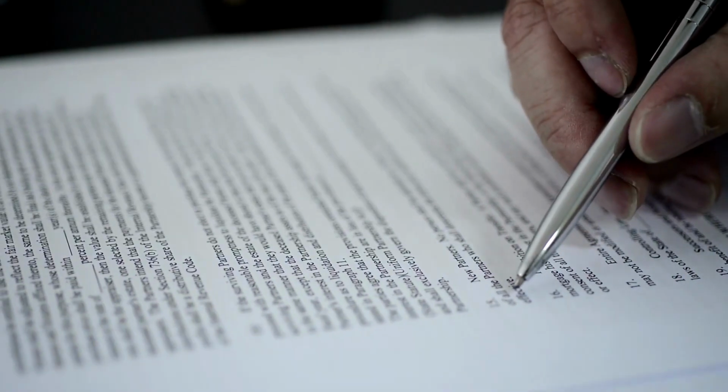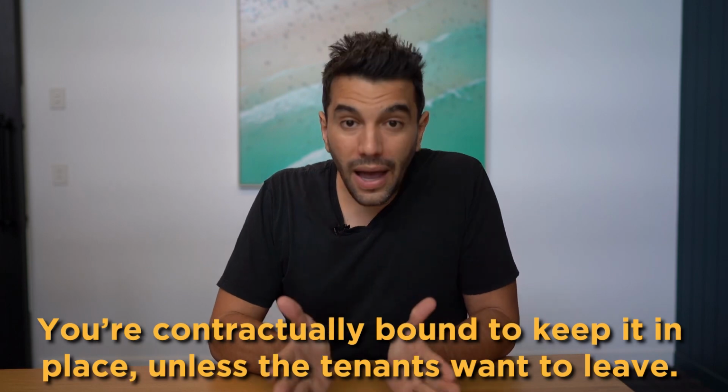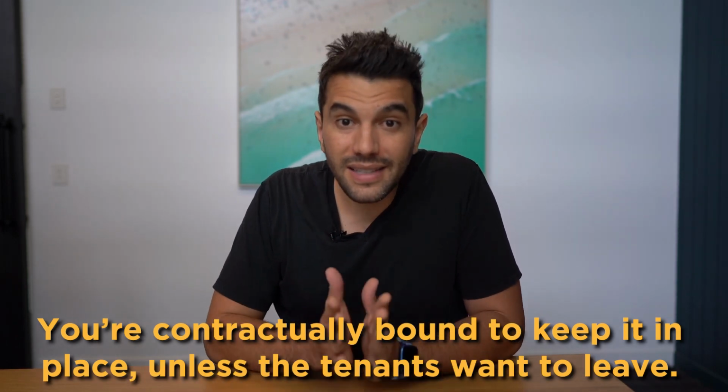Now this is something that's stipulated on the contract of sale, so before entering into it, you know exactly if the property is currently tenanted. You can also ask the real estate agent. They will need to let you know if it's tenanted and when the lease ends. Now the tricky part is because there's an existing lease in place, like I said earlier, it's until later in the year, you can't break it. You're contractually bound to keep that lease in place unless the tenants want to leave.